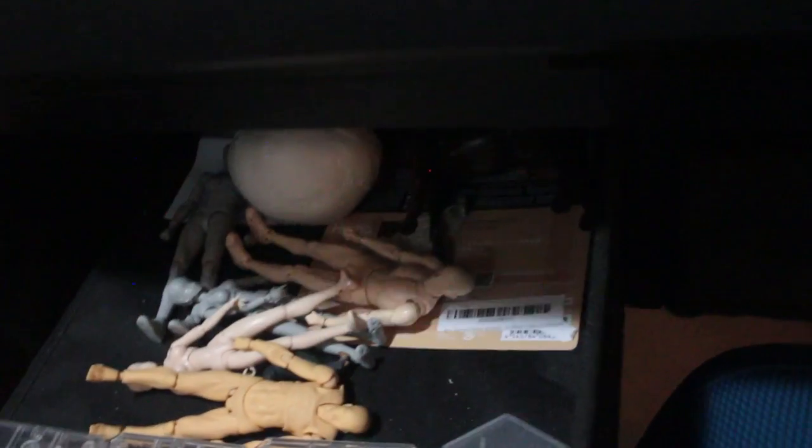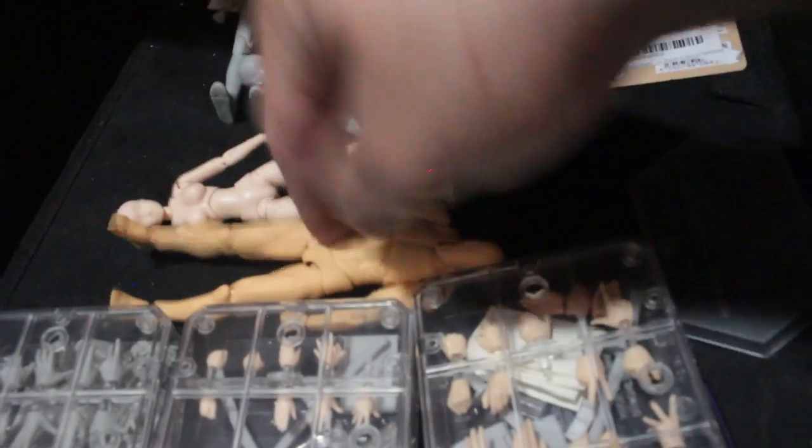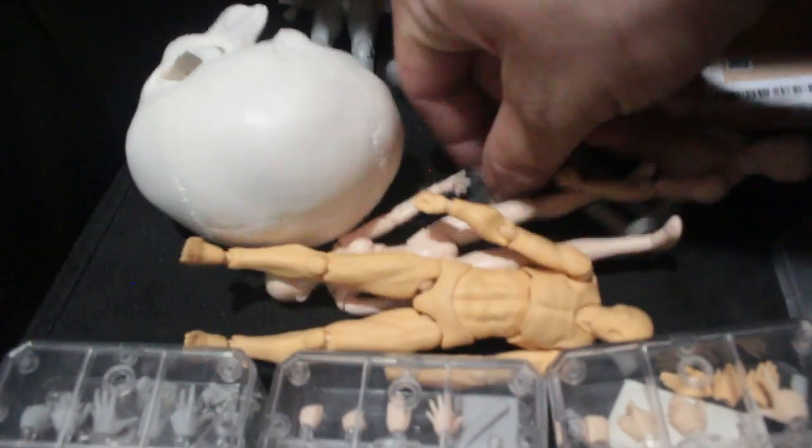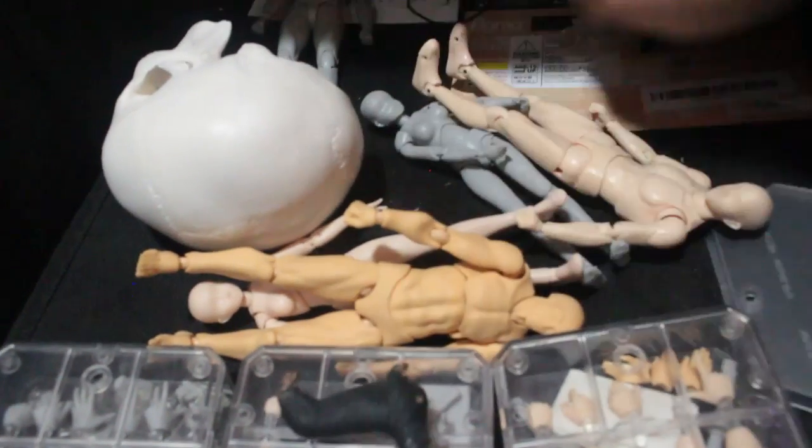But in this drawer, we have my references, which are my physical references. So we have the Bodychan figures, we have the Figma, we have this cool skull, there is a fake dachshund in here, which is kind of cute. There's a little dachshund, a horse, and a skeleton. So they just chill in here, so I have easy access to them.